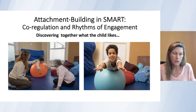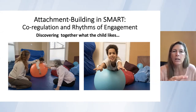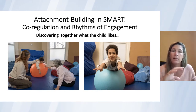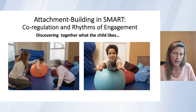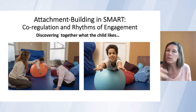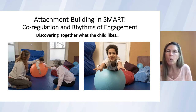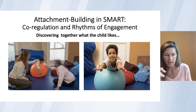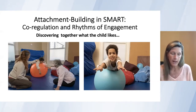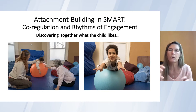The attachment building thread is really focused on two main concepts: co-regulation and rhythms of engagement. We're really trying to develop effective co-regulation and build new rhythms of engagement. The exploration of the tools and following the child's lead help find out what the child likes and doesn't like. Through that process, it helps both regulate the energy and arousal level of the child, as well as form a safe and secure base in the relationship.